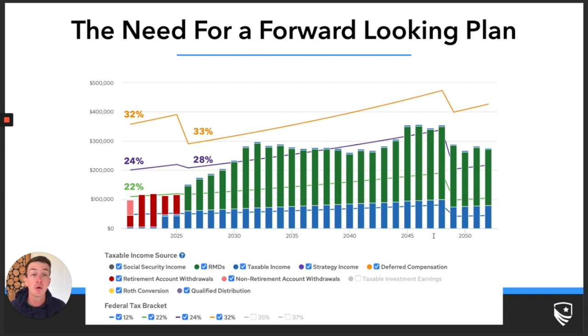You need what's called a forward-looking tax plan. CPAs typically can't build these, some can, but basically it typically has to come from your advisor, because this is the person that is investing your money. This is the person that has the best idea of what your financial picture looks like now and going forward into the future. As you can see on the screen, this is a tax graph from a forward-looking tax plan. And we run this under multiple trials, so this is just one trial.